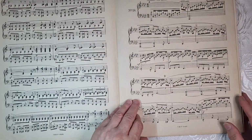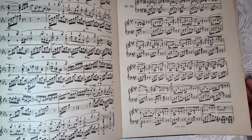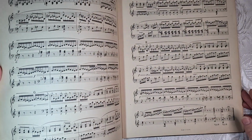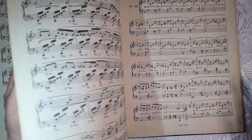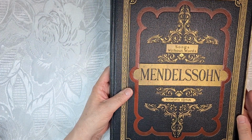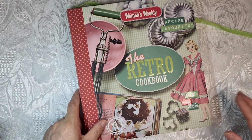Anyway, I did research it, so I believe this book is from around the early 1900s, somewhere up to 1920, but possibly a little bit earlier. So yeah, who can turn that away, if you see that in the shops? Just love the cover. It's too big to make a journal out of. It's huge, but beautiful.